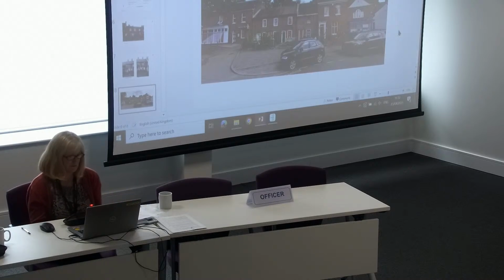So the key considerations are the principle of the development, the design, impact on the historic environment and listed building, neighbourly amenity and highways. In terms of the principle of the development, the properties are located within the settlement boundary for Coltishall and therefore in a sustainable location for residential development. However, local plan policies require justification for the loss of a community facility and employment sites as set out in the report. The shop had been operating since the late 1980s and since 1987 as a fruit and vegetable shop. It ceased trading in 2021 as it was no longer viable.